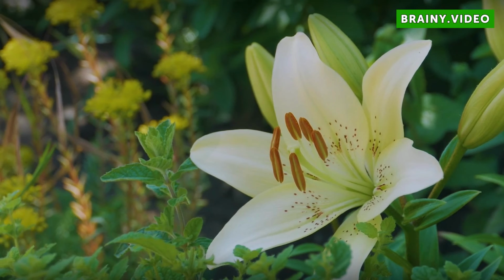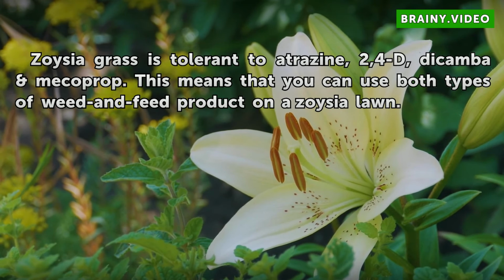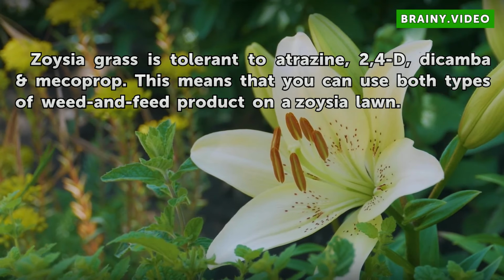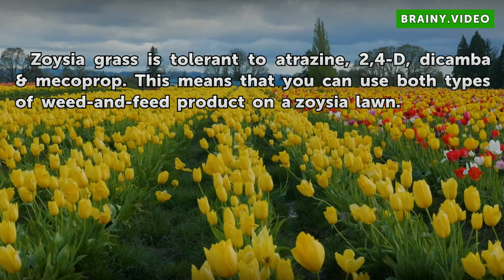Benefits. Zoysia grass is tolerant to atrazine, 2,4-D, dicamba, and mecoprop. This means that you can use both types of weed and feed product on a zoysia lawn.